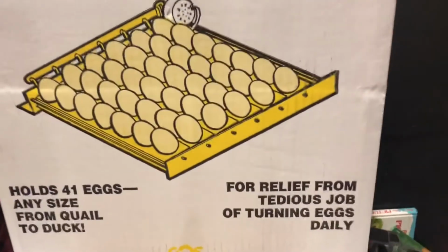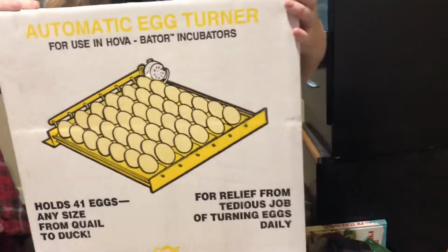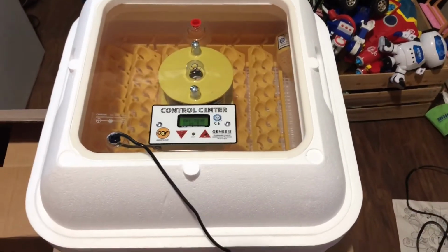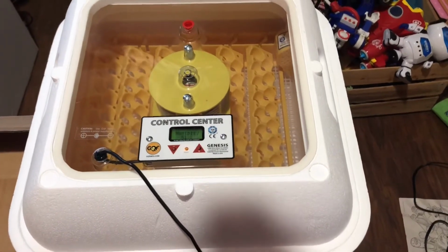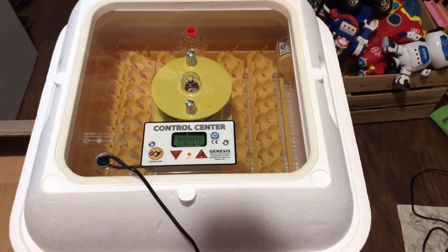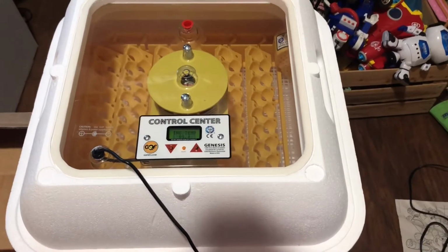Now we'll show you a little bit more about the trays in a minute and remind you of this, but we want to go ahead and get this box out of the way. This particular Hovabator, another reason that we went with it is, although it does have a turntable inside of it that rotates the eggs that we just talked about, that's powered by 110 volt. But this particular incubator can be completely run, as far as the humidity and the heat, off of 12 volts.